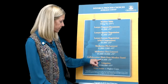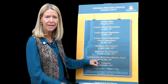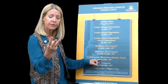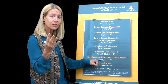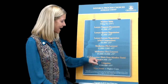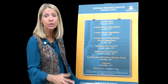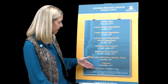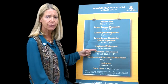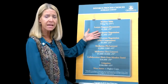So collaboration, 30, 32 grand, litigation, and that, by the way, that 32 grand, in case I wasn't clear, that's for all of the professionals, the 2 lawyers, the financial, and the facilitator. You can get us all for around 32 grand. That's the standard case. And I can talk about that later, what a standard case looks like, but I just wanted to give you an idea of what kind of costs you're looking at if you're getting divorced in Florida, or what you can tell your clients if you want to be able to explain this to them.